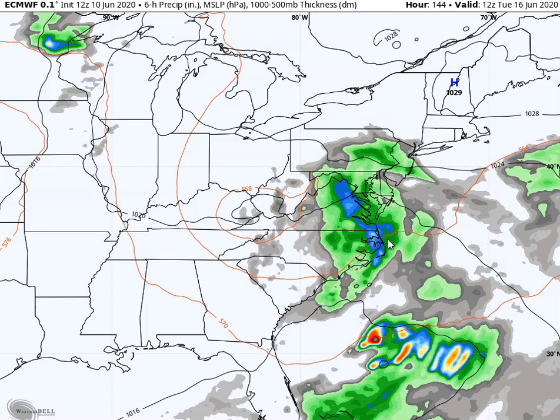But it could be a wet go at it if the European model is correct for the Monday through Wednesday, maybe even Thursday time frame of next week. Actually, I should say Sunday through Wednesday or Thursday of next week. Again, depending on which model is correct, it might not be that entire time, but at different points with an upper level low sitting somewhere near our vicinity, that could cause some problems for the work week next week.